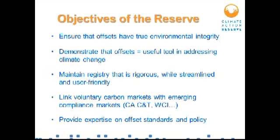So just a little bit of our objectives. The way that we approach offsets is really trying to enhance offsets and showing that they can have true environmental integrity, that they can be a useful tool to combat climate change. And as far as our program, we try to make a registry that's very rigorous, very conservative, but also streamlined, allows for scaling up in volume, and is user-friendly. Where we're at today is we're linking both our voluntary program with emerging compliance markets and principally the California cap-and-trade program.